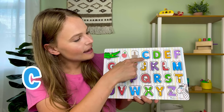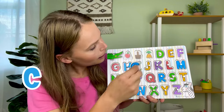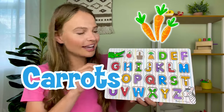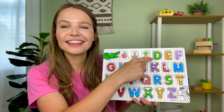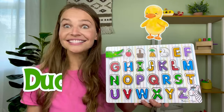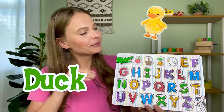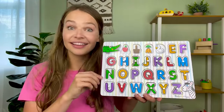C, I wonder what's under the letter C. Carrots! Crunch, crunch, crunch. Carrots are yummy. Let's see what's under the letter D. A duck! Ducks say quack, quack, quack. Silly ducky. Let's see what's under the letter E.